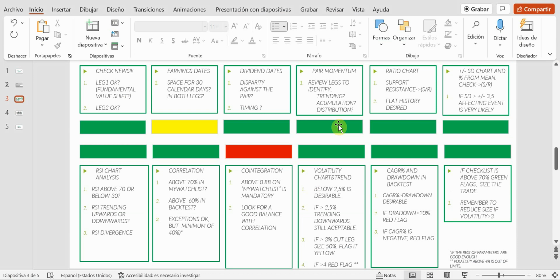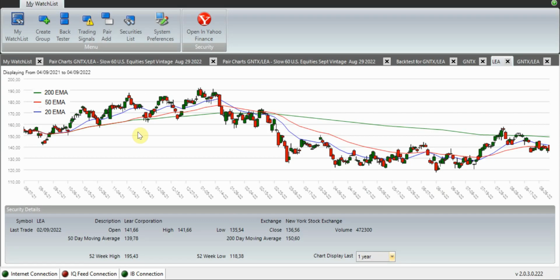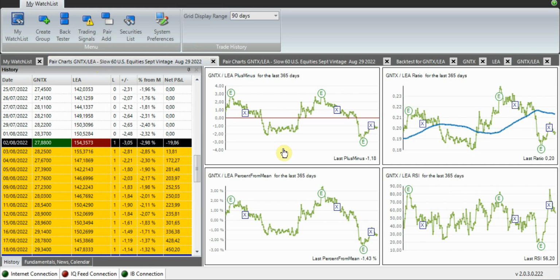Ratio chart and percentage from mean are the next parameters we want to analyze. So we go back again to our charts and we see that the signal, when the trade popped up, was even below what you can draw here as a support level. And in the ratio chart, what you see is that it was somehow growing up and all of a sudden it went down. So that is another thing that leads my conclusion that reversion to mean is very possible, because this is a very abrupt movement.